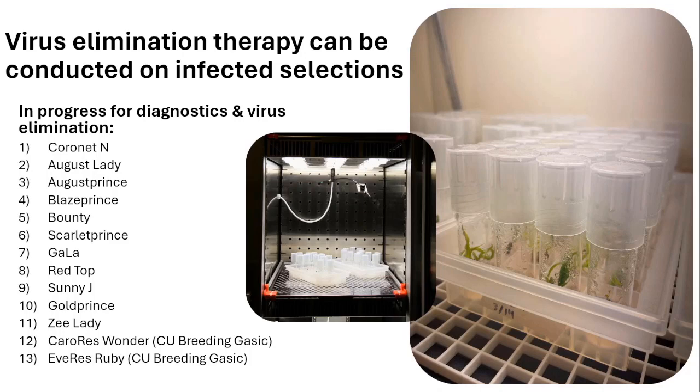Most of these are off-patent cultivars, but we have Dr. Gasic's Caro-Res and Everez varieties, so they're still going through the diagnostic process, and if they are infected with anything, then we would put them into the virus elimination pipeline. Some of these may not be infected with anything, in which case we just have to test again after a dormancy period, and by high throughput sequencing, and then we can put them straight into Foundation.